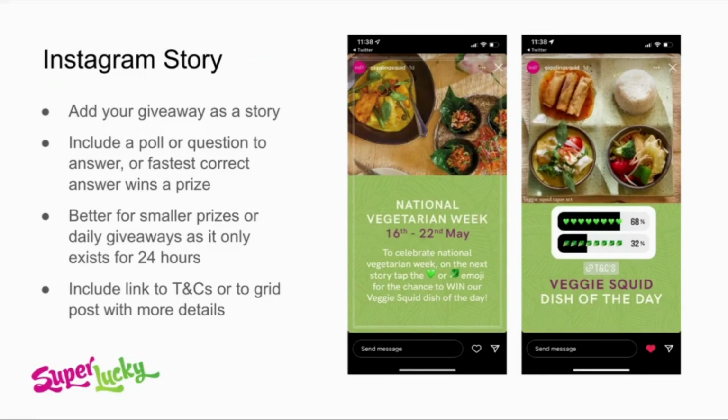Oh, that's so good. Yeah, I think as well, it's just tying in with events. If you can do any giveaway that ties in with national event days, for example, Pride Month, or this one was Vegetarian Week, anything that ties in with that, you can jump on the hashtags and it gives you a nice theme for your giveaway. So this one here, they gave away a dish every day. So again, think about the kind of prize: you're going to win a dish there. It's not a full meal.